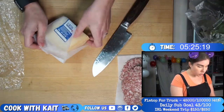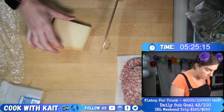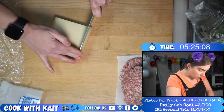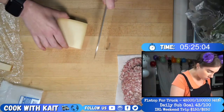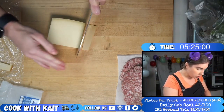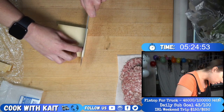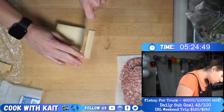This is our Gruyere cheese, the leftover amount from yesterday's stream. So I'll trim up these two sides of it where the rind is, but then we'll leave the rind on this one end because I'm not going to cut all of it up. It does kind of protect the cheese. There's a reason it's there. Helps it from drying out too much. But yeah, we'll just do nice little thin slices, probably like four of these on each sandwich.